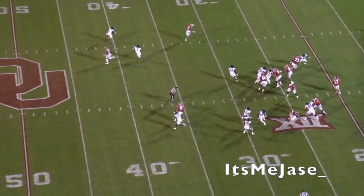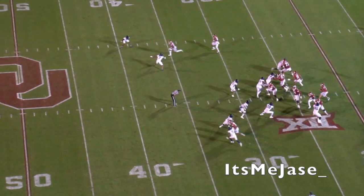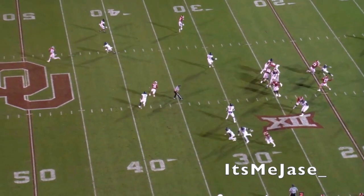What happens is when you bite on that corner route and there's no safety over the top, you're going to leave Mims running wide open, right? Now, it could be that this defender was supposed to play this zone, and maybe this corner is supposed to take this third here and cover Mims down the field. Maybe that's what it is. I don't know, but all I know is he runs free and he catches the ball.